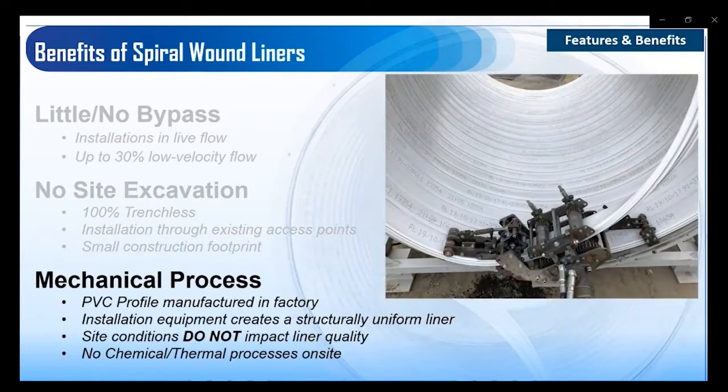The spiral wound installation process is fully mechanical. Our PVC profile is manufactured under controlled conditions within a factory. Once set up, the winding equipment creates a structurally uniform liner that is not impacted by site conditions. And since no chemicals or thermal processes are used to install the liner, there are no wait times associated to finalize the installation process. As a fully mechanical process, should unexpected events occur during the lining, the installation can be paused, the event addressed, then lining can continue. Even if that event is a lengthy rainstorm that raises normal flow above allowable lining levels.